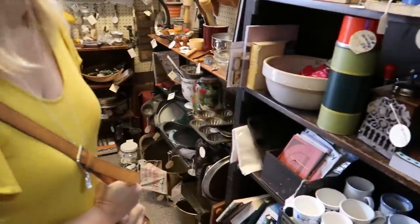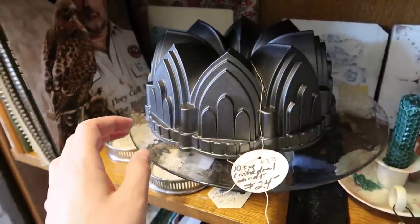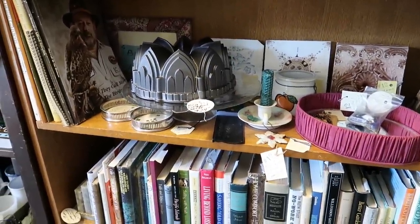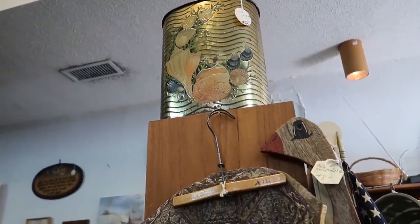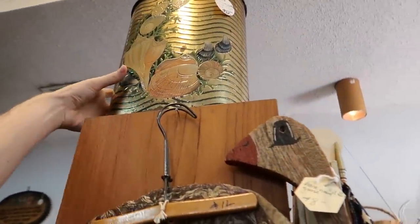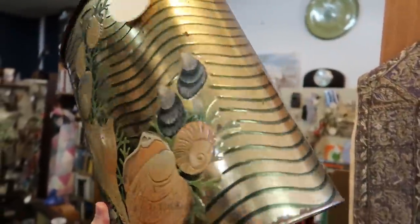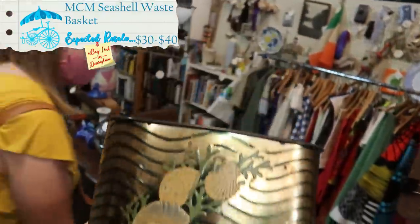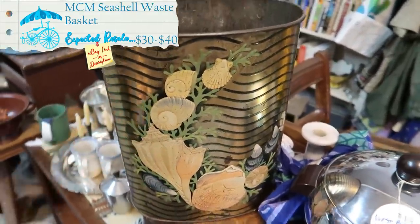$10. Wow, look at this bunt pan. Oh, wow. It's very deco looking. Or, well, it's a cathedral, but wow. Oh, wow, there's shells on it. That's cool. For $12. Really? That's not a bad price. I could have it. I honestly think I could sell this one here for like $40. And I'm not joking. Serious. You thought I was joking, but I'm not. Very serious. I'm gonna get it because I really like it.